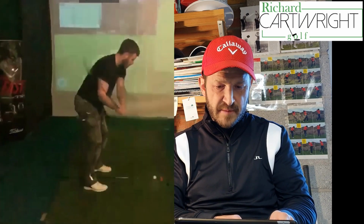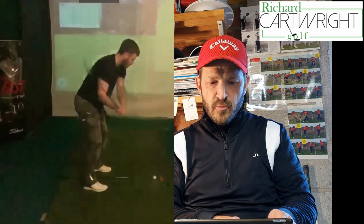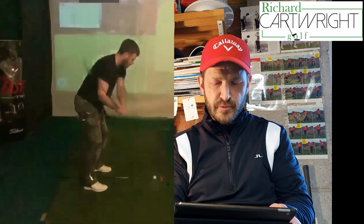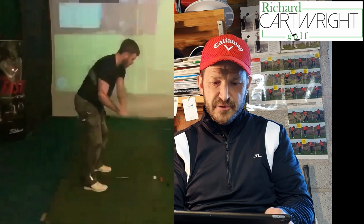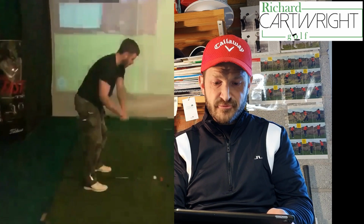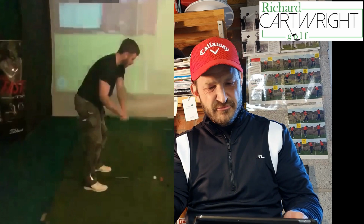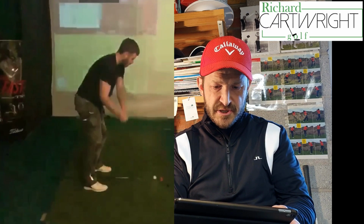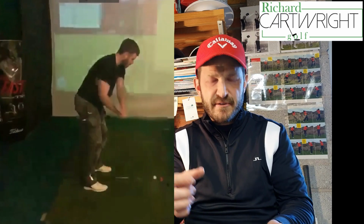So when we bring the club down, what happens is the hands go outwards towards the golf ball. So when we bring that club down, you'll see the shaft is in quite a good position, really nice position. Again, that roughly 45 degrees that I like to talk about as well. So it's in a good position. So I wouldn't class it necessarily as out to in per se, it's maybe a fraction.